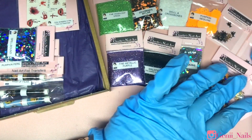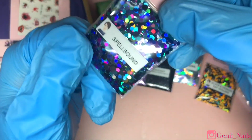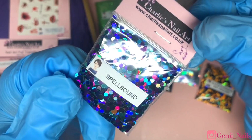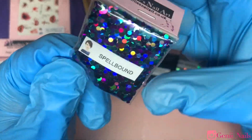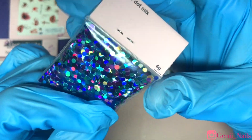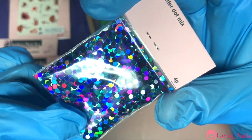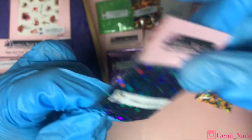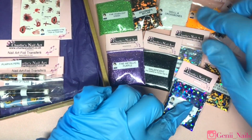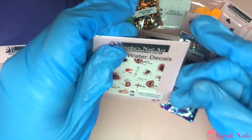And I really love how Charlie's does incorporate a monthly mystery bag for every corresponding month, and I think I'm going to do that on my Etsy shop as well. I think that is an amazing idea, a great idea, and I think it would be a lot of fun. So I am thinking of doing that because I did purchase their September nail art mystery bag, and I will be showing you right after I show you the rest of these goodies. But I just thought it was really fun to incorporate in my shop.